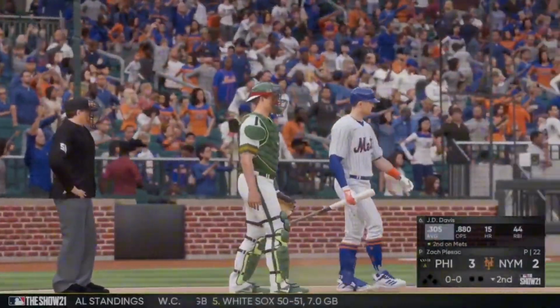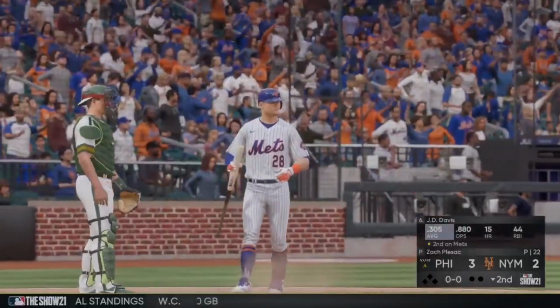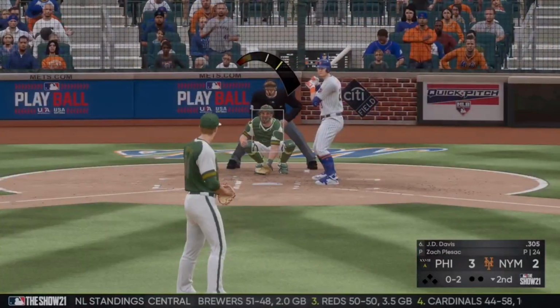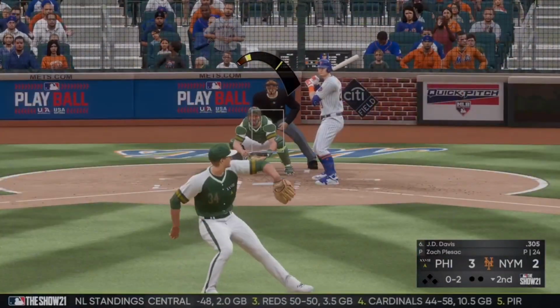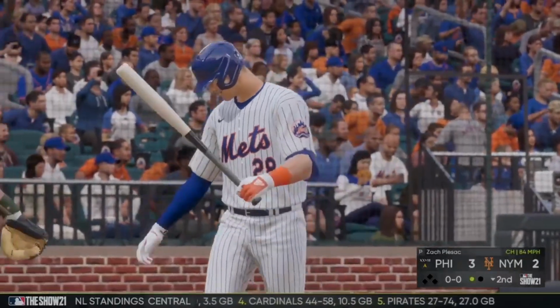J.D. Davis the next to bat. He enters play at number 6 in National League batting average. Nothing and 2 count, and the pitch. And a changeup swung on and missed for the first out.